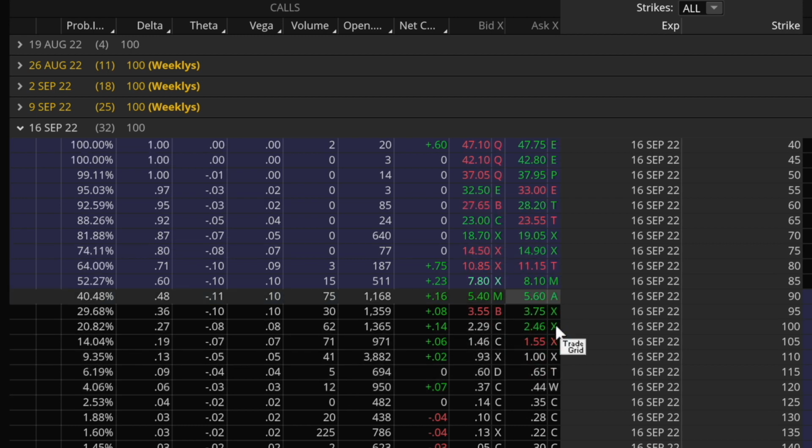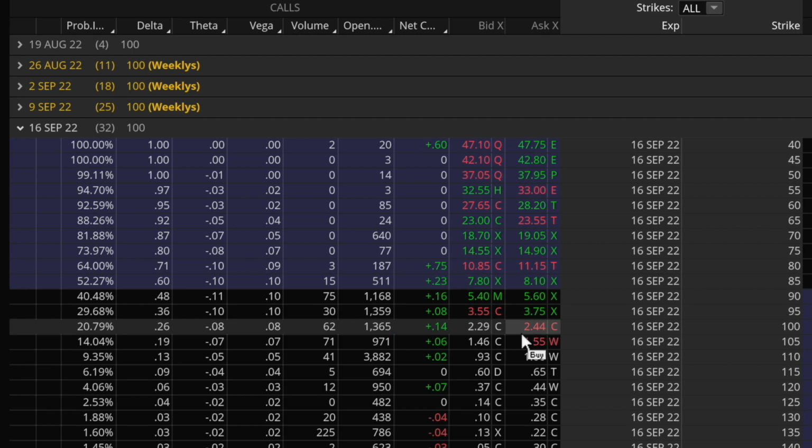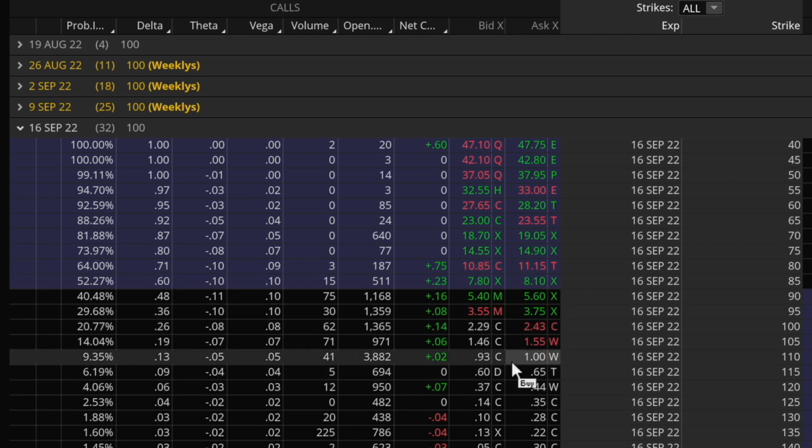So for most of these contracts, the difference between the bid price and the asking price is only about 10 or 15 cents wide. That's pretty darn good. So therefore, if you trade these contracts, you will get filled at very good prices on your orders. And that's very, very important.